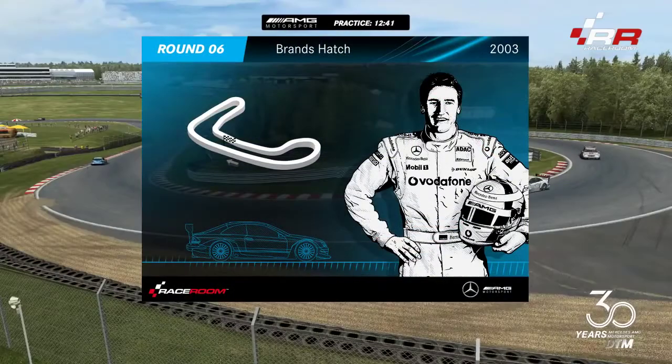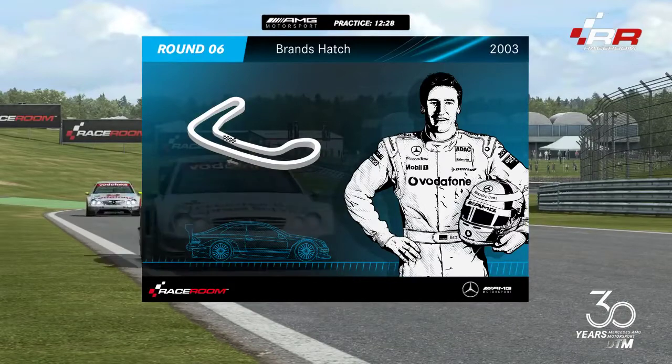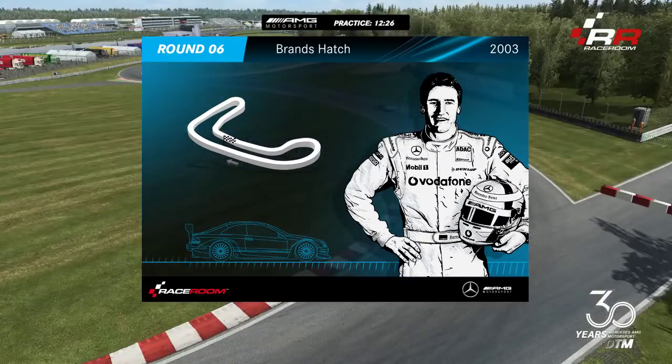Hello everyone, hello James, and yes, we are on Brands Hatch Indy, the short circuit on the calendar, but also a true classic racing circuit. Here you don't see a lot of tarmac runoff areas. When you go a little bit too wide, you will touch the grass, you will touch the gravel, and your race will most likely be over. So a very big challenge for the drivers here in the Mercedes AMG Motorsport eRacing competition.